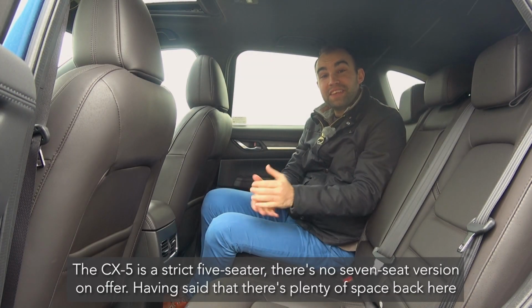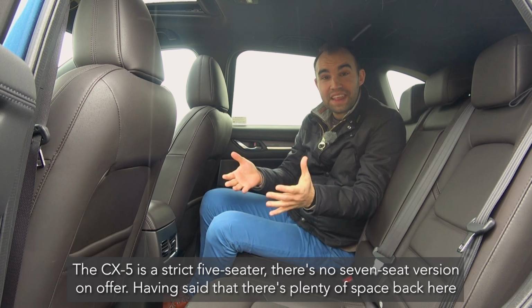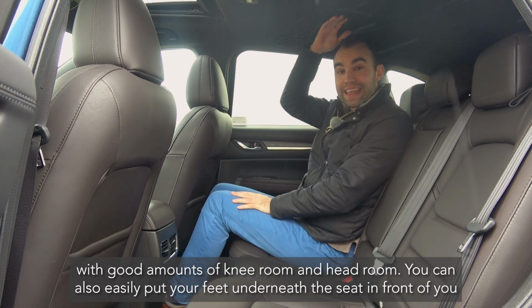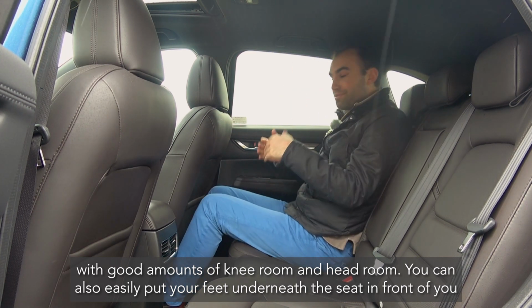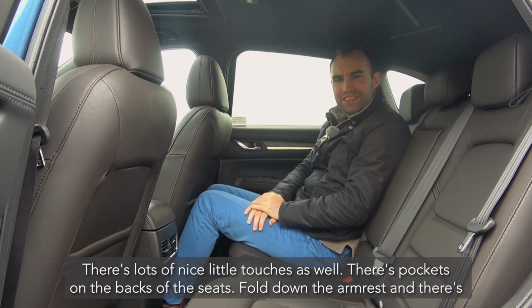The CX-5 is a strict 5-seater. There's no 7-seat version on offer. Having said that, there's plenty of space back here with good amounts of knee room and headroom. You can also easily put your feet underneath the seat in front of you to get a really comfortable seating position. There's lots of nice little touches as well.